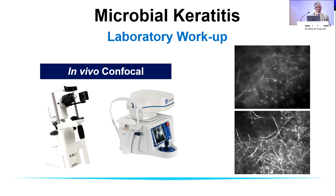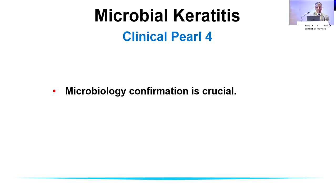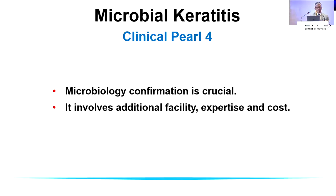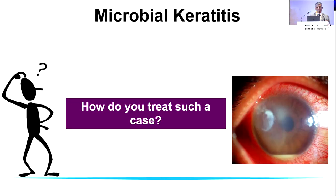And we already know that confocal microscopy, although a valuable tool in distinguishing acanthamoeba and fungi from bacterial keratitis, is an expensive tool to have. So microbiology confirmation is crucial, but it involves additional facility, expertise, and cost. But simple tests like potassium hydroxide or trypan blue can be of great value.